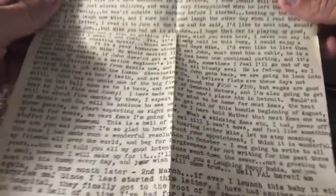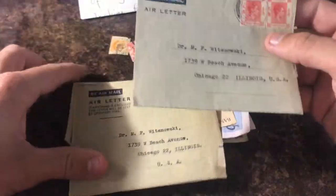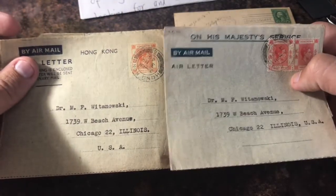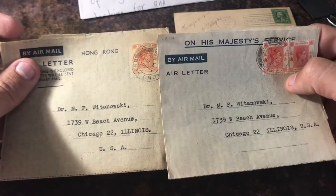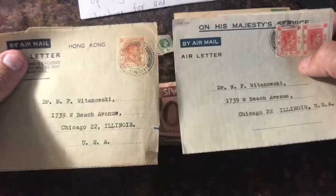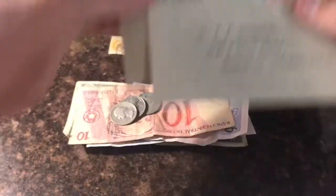It's really personal, really cool. And I wanted to make sure these got a good home. And I think Jason, you would appreciate these letters for what they are. They're really funny. You should read them. They're a good time. I just want to include these two. They go hand in hand, letter one and letter two, both from Hong Kong. So pretty cool stuff there.